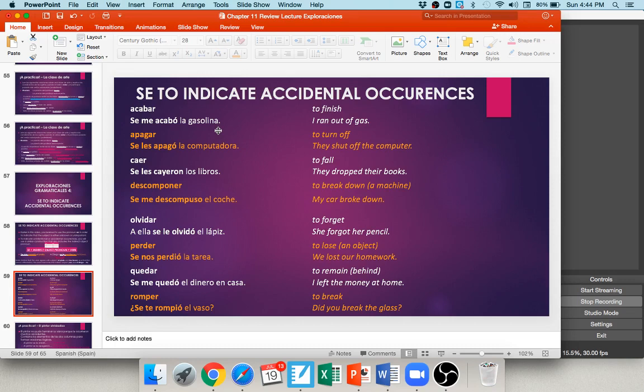Another example, I'm going to hop around a little bit for you here. Another very common example is with olvidar, to forget. In this sentence, you see that a ella se le olvidó el lápiz. She forgot her pencil. Okay, the pencil is what was forgotten. That's the noun of our sentence, and our verb is going to be conjugated according to that. So el lápiz, in this case, is third person singular. So we're going to use the third person singular preterite ending to make it agree. We chopped off our AR in olvidar, and we ended up with olvidó. So a ella se le olvidó el lápiz. She has forgotten her pencil. The le, in this case, refers to her, to or for her.